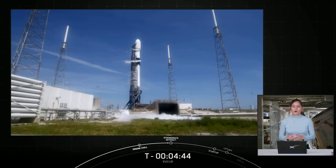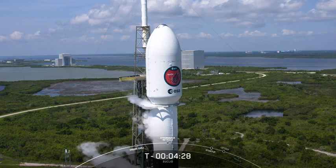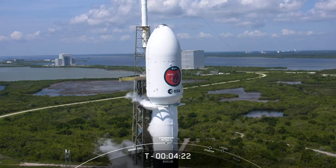Thanks, Megan. We are about T-minus 4 minutes and 40 seconds away from liftoff. And at this point in the countdown, the clamp arms are going to begin to open up beneath the fairing, and then the transporter erector will begin to retract away from the vehicle in preparation for launch. Retract has started. And there we heard that call out. And you can see the clamp arms just below the fairing there on your screen. Those should begin to open shortly here.